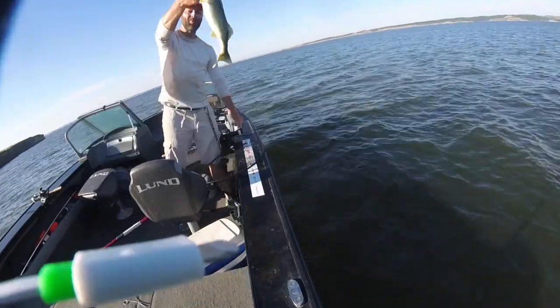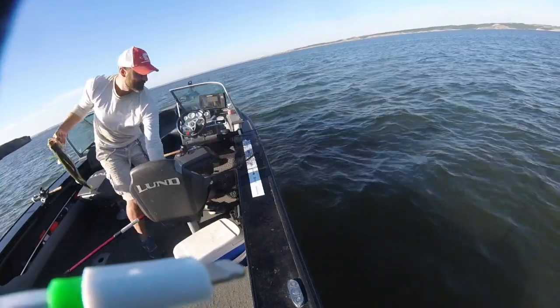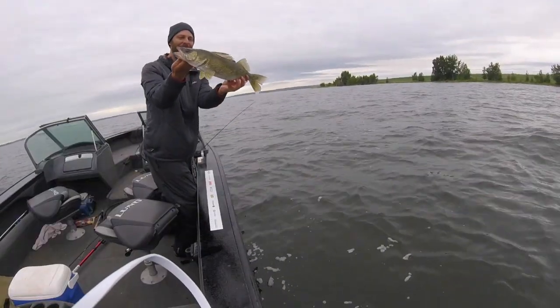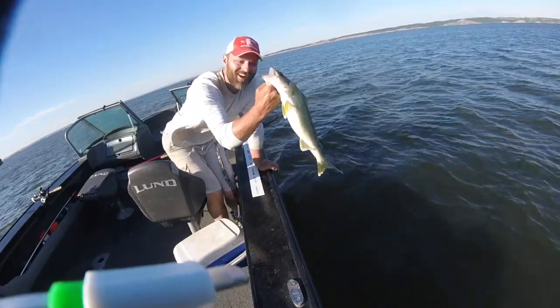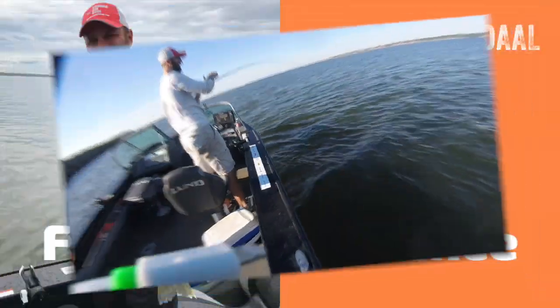Woo! Look at that pig right there. Third fish in the first 5 minutes. Look at how fat and healthy that fish is. Sakakawea gold. Right there. Oh, I love Sakakawea.